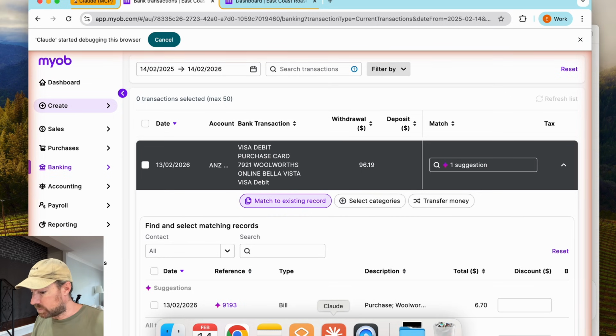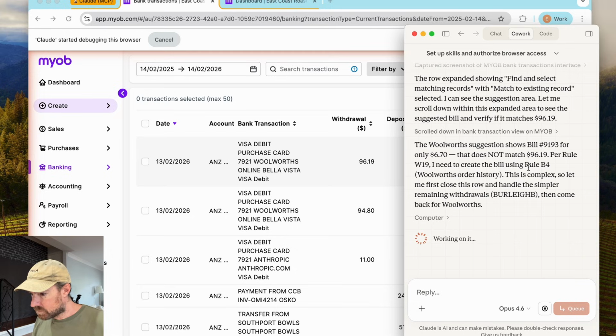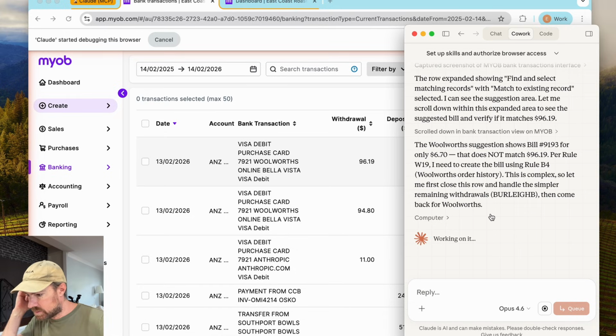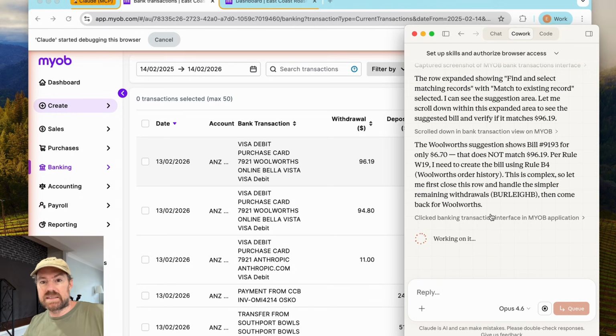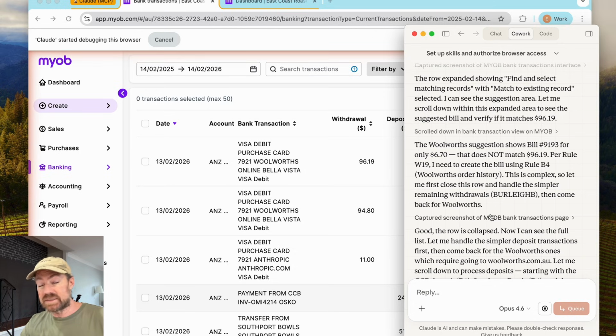Could be quite a tricky one. So let's look and see what happens here. She hasn't found it yet. So yeah, here we go. Oh wow. Okay, so what she's doing now is realizing that this Woolworths transaction is going to be a tricky one. What she's going to have to do is go to the email, search for the bill, log into Woolworths and find the bill. What she's doing instead is moving on to an easy one.